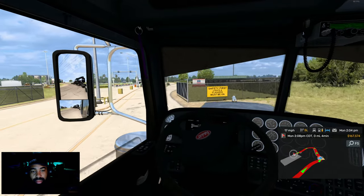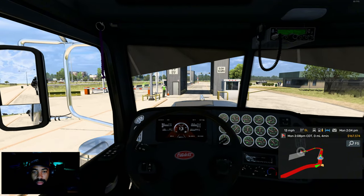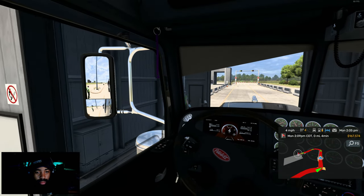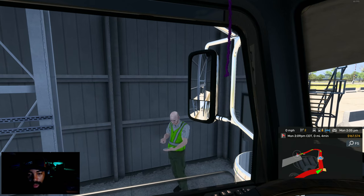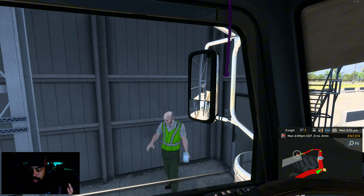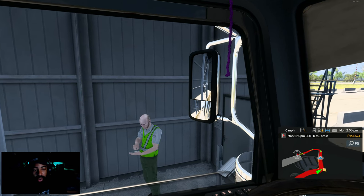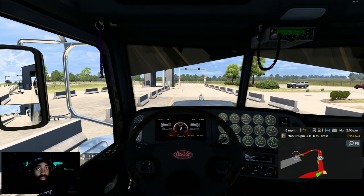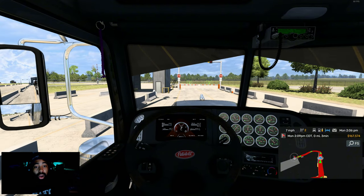Coming in hot. Safety first. Lights and flashers must be on. Yo. Yo. Oh, alright, you ain't gonna talk to me? Oh, pull forward? Oh, okay, I got you. Bro didn't even say nothing. Like, he just a pro at his job. He just gone. Like, dang, crazy.